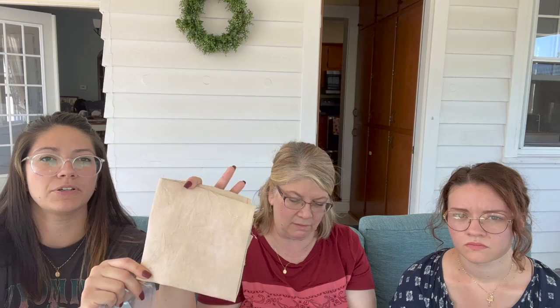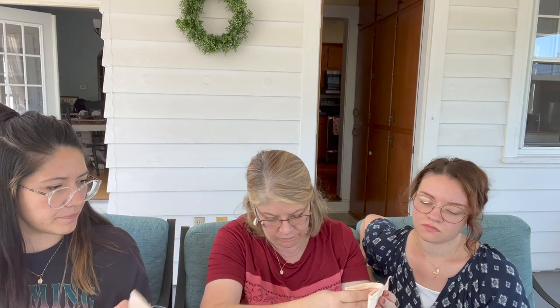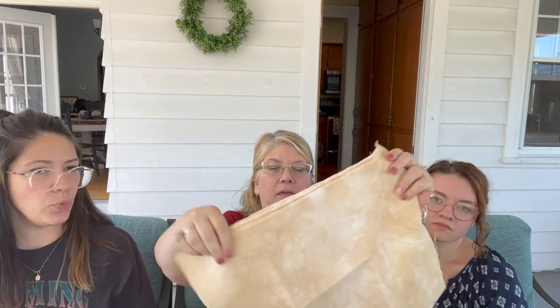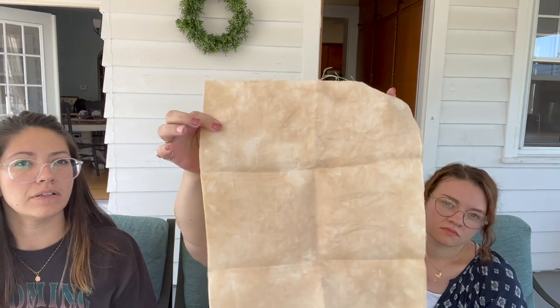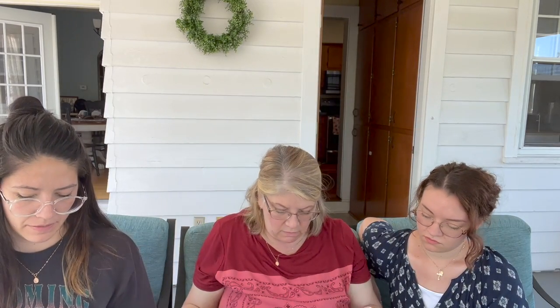Okay, so Boston Tea Party. I got peachy, all 36 count. It really is pretty. I like filming out here because of the natural light. You can really see it, it's true to color. This one is called Dunes at Dusk. Look at how pretty that is. They're all fat quarters.